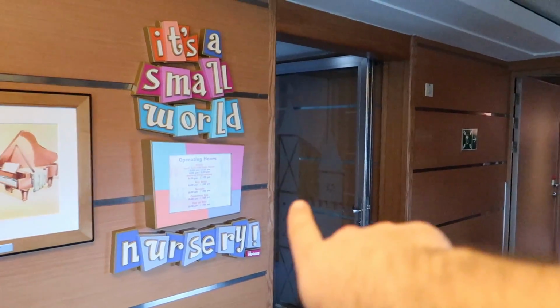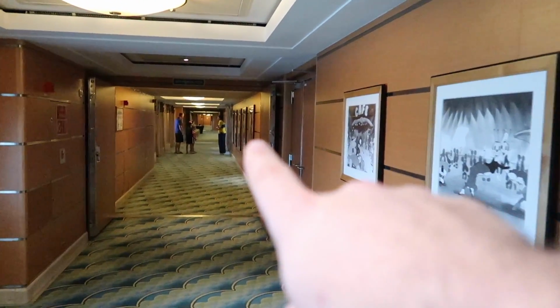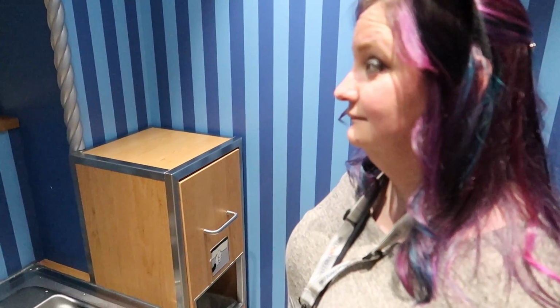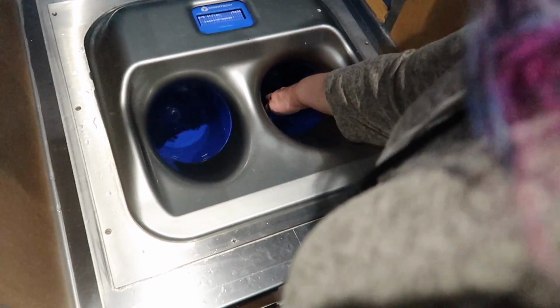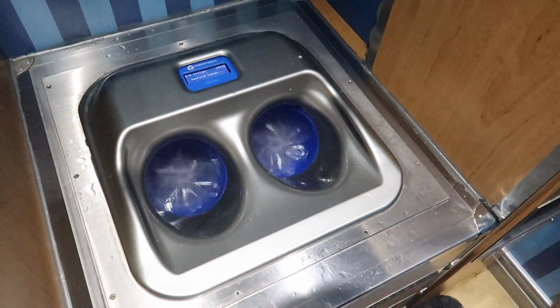So the Small World Nursery is right here, and then the other kids space is right up here on deck number 5 on the Magic. So now we're going into another kids area, and of course cleanliness and being sanitary is important. Sherri Beth, show how amazing these hand washing things are. You gotta put both your hands in there. You got it. Do it.